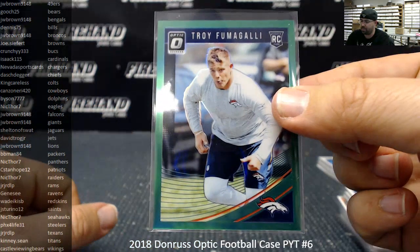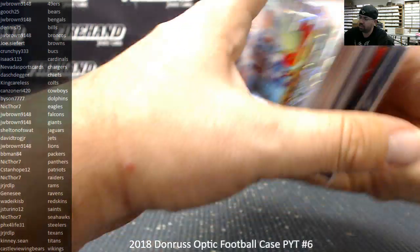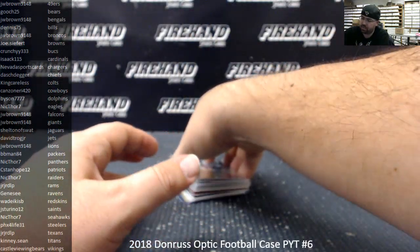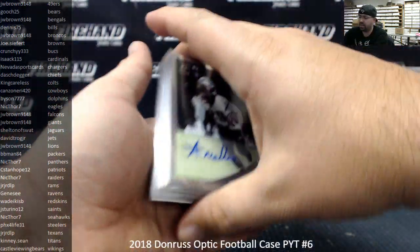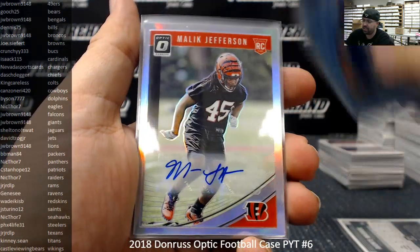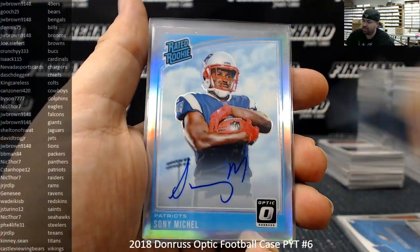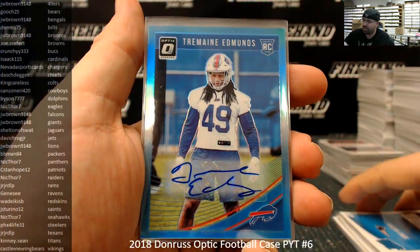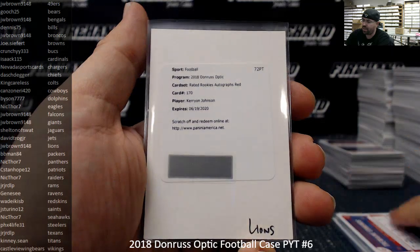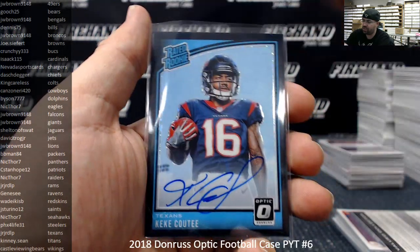Got an Emerald Prism numbered to 5, Troy Fumagalli for the Broncos. All right, finally, your autographs. To 150, Avonte Maddox, base. To 125, Kyle Lauletta. To 99, Malik Jefferson, Dallas Goedert, Mike White, Sony Michel. Aqua to 75, Tremaine Edmunds. Red to 50, Kerryon Johnson for the Lions. D.J. Chark to 50 for the Jags.